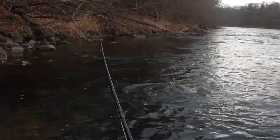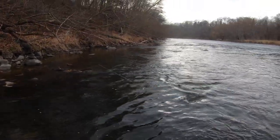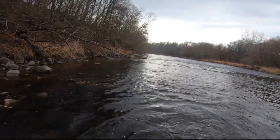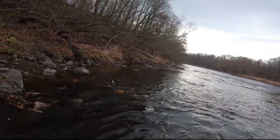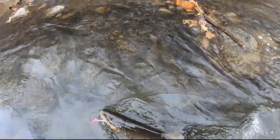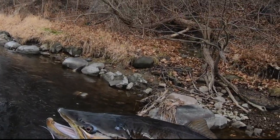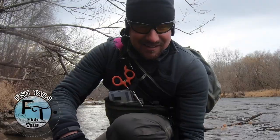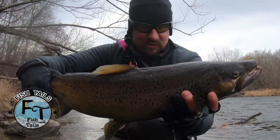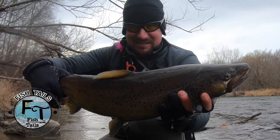Let's go to shore now. Let's get above that little rock, right into shore. There he is, let me tail grab him. Look at that. Just nailed that. This big boy hit the bottom fly. Awesome fish, lost a couple, nailed this one. A beautiful brown. Let's let him go.